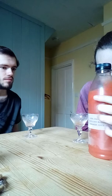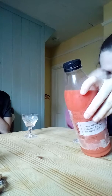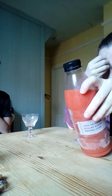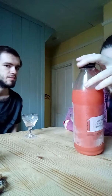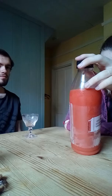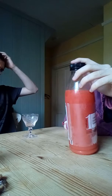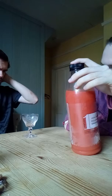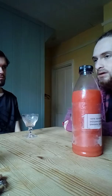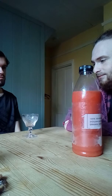No. That's what gets you. And maybe it's because it's only orange juice. Maybe that's why. You're not really getting much from it, because as well the sugars are 13.7 grams per 150 milliliters. So you're ingesting basically a tablespoonful. That's probably why. Should I have another glass?